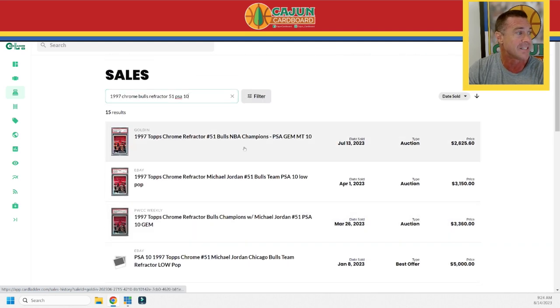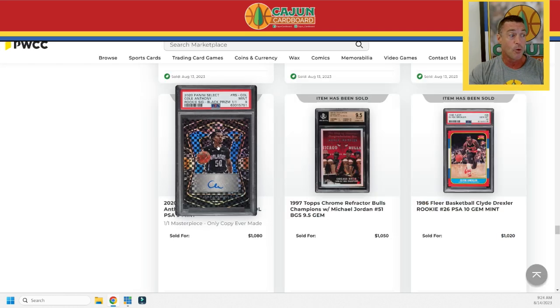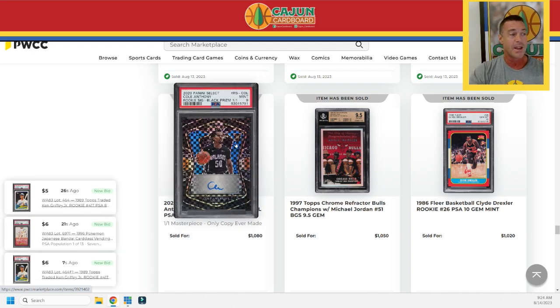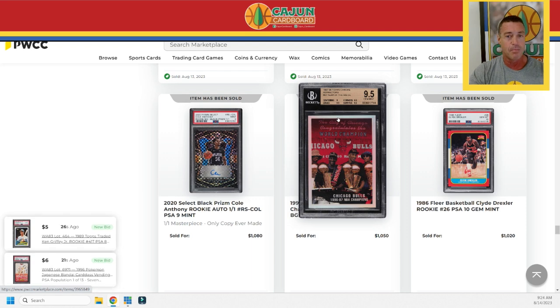Let me know what you guys think. Let's say it's a $2,600 card. 2.5 BGS 9.5s or 1 PSA 10. 3 BGS 9.5s or 1 PSA 10. I know everybody's got PSA 10 fever, myself included, and I'll pay the premium. I'll pay a premium, but I'm not going to pay a 3.5x premium, or at least I'm going to try not to. Right next to that, greatest team of all time, in my opinion, Refractor, BGS 9.5, Min Gem.